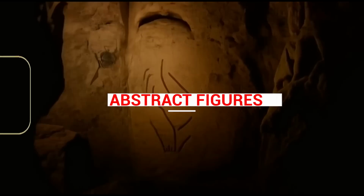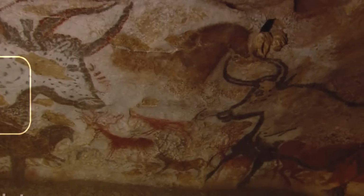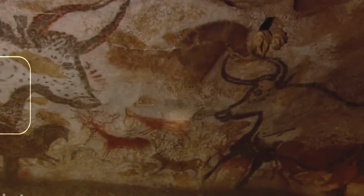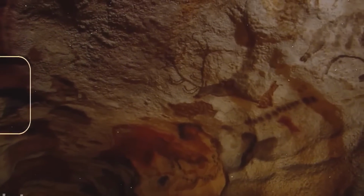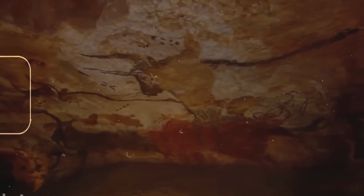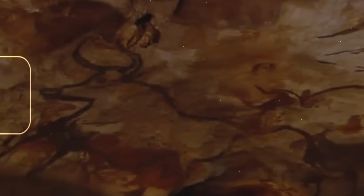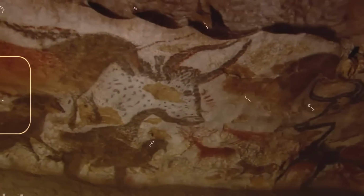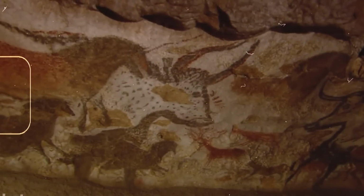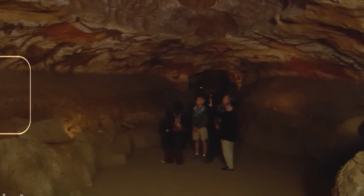11. Abstract figures. Dating back around 17,000 years, the Lascaux Cave is famous for its stunning collection of nearly 2,000 images. Among these, you'll find a mix of abstract figures that really make you stop and think. The abstract figures in Lascaux come in three main types: animals, human shapes, and mysterious signs. The signs are particularly intriguing: geometric shapes, lines, and patterns that don't seem to represent anything specific.